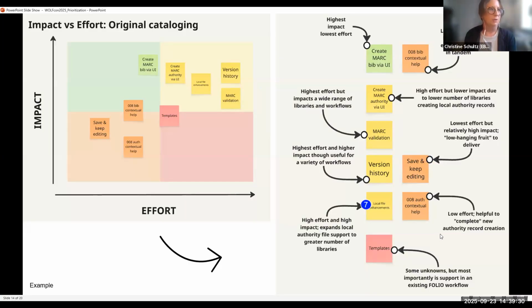So we've gone through and have worked on some of the original cataloging, especially of MARC authority records. So maybe now we can revisit with the larger project of expanding the configuration capabilities of managing authority files. So this could be similar in priority to authority records, but it's relatively higher effort. The impact here is that this idea allows for greater support for a larger number of libraries, so it would have even greater impact on top of our original authority records. Because we've already done the work for the 008 contextual help in MARC bibs, in this case, we could probably leverage some of that as well as the MARC validation and add it to the same bucket of work.